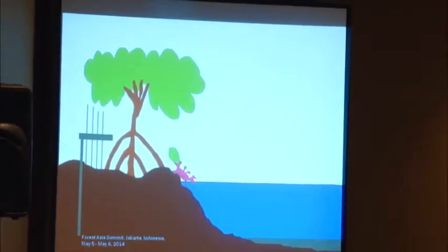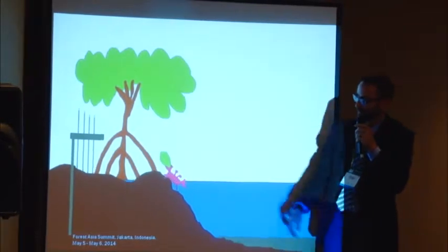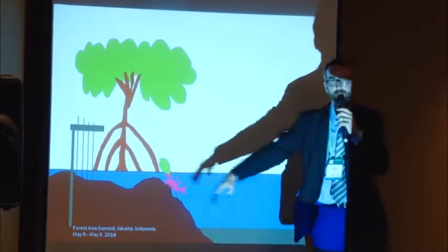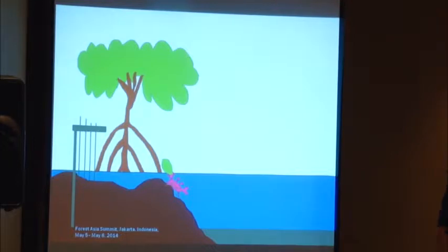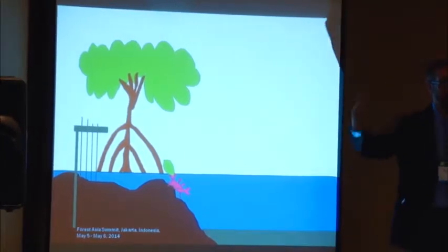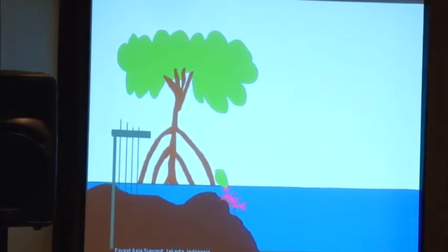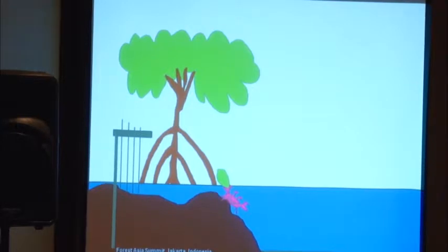Next slide. If the mangrove is subsiding or sinking, next slide, the distance between the arm and the mangrove increases. And now your mangrove forest will be flooded. It's a positive feedback. The trees will eventually drown and die. So that's the general theory behind RSETs.